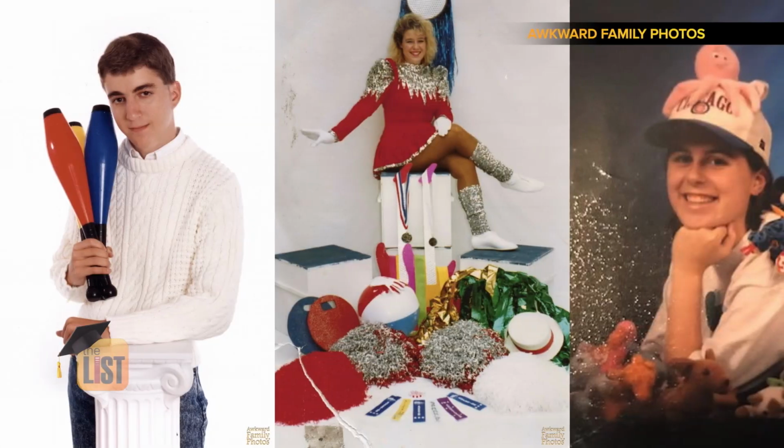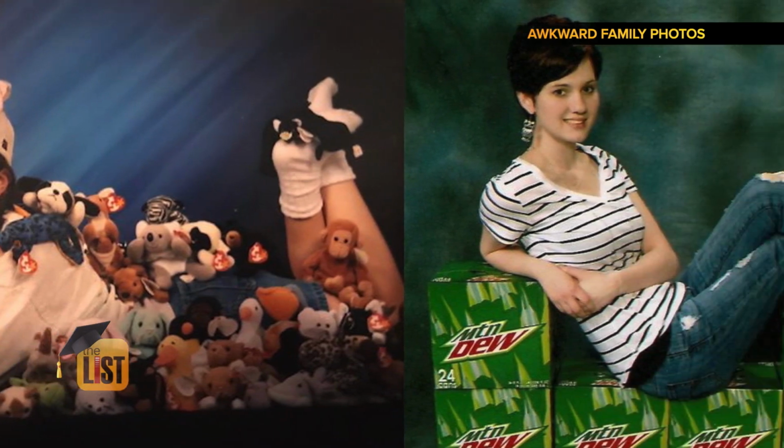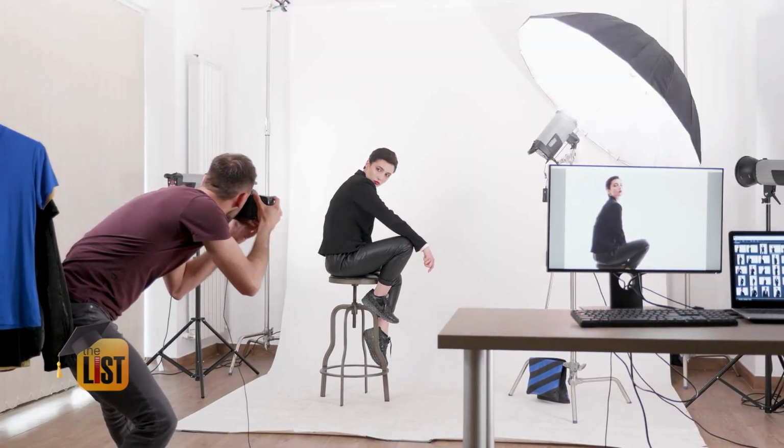We even had backgrounds that looked like you were outside. When you're paying by the roll, you want every shot to count, so a controlled studio environment made sense. Which is why the next technical innovation was perhaps the biggest game changer: digital photography. It gave them a lot more freedom. The cost of throwing out a digital photo is low, so we could really play around and be more creative.